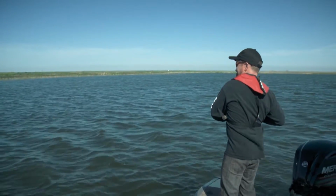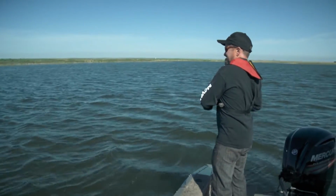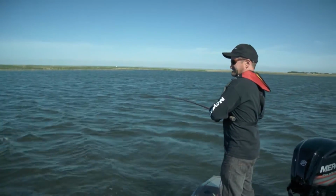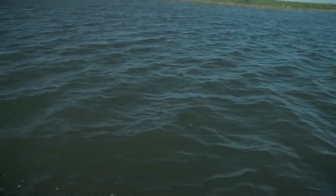There's one, Rob. Nice. Here we go. Threw back off the point. He feels pretty solid. I mean, the wind could be doing a lot. We're in a really strong wind here, folks. But you know what? This feels like a good fish. Stand down nicely. Oh yeah, that's a good fish.